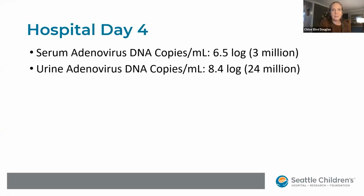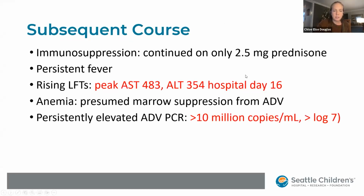Great. So in tandem with getting this biopsy, we were able to send serum adenovirus studies that were notable for a high viral load of 3 million copies and a 6.5 log. Also sent it in the urine with high viral load and log as expected. So then with regards to her subsequent course, she remained febrile for over 2 weeks, despite halting her immunosuppression, essentially continuing only on prednisone. So high persistent fevers and a rise in her LFTs, with a rise in her AST and ALT on hospital day 16.